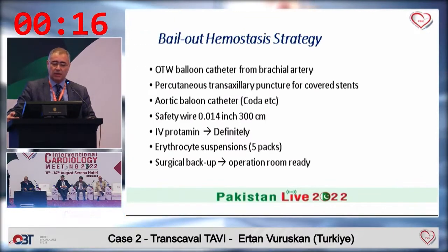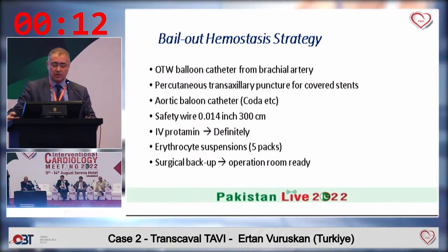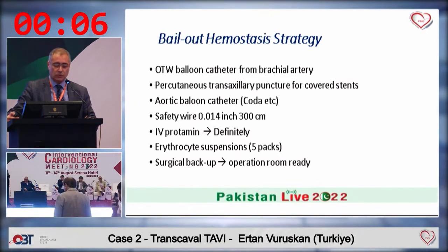We prepared the bailout hemostasis strategy. We had over the wire balloon covered stents. You should absolutely do IV protamine before closure. We had a surgical backup.